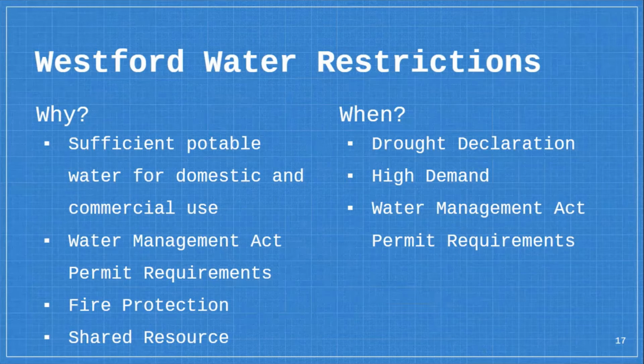When do we institute restrictions? There can be many different reasons. For example, the state makes a drought declaration. That may mean that we have to institute restrictions. We have high demand and we have to control that, so we might institute restrictions. And again, Water Management Act permit requirements may require us to institute restrictions.